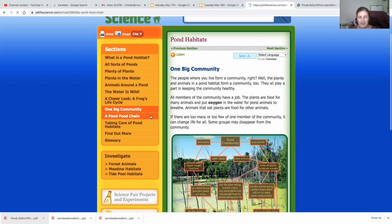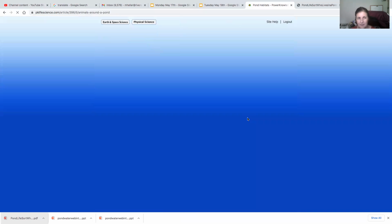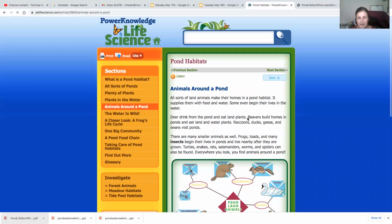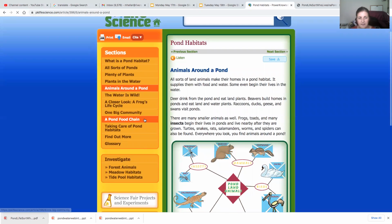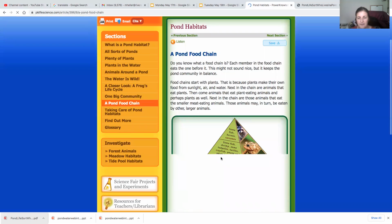Okay, one last part on this. A pond food chain. Let's talk about who eats what. Oh, that's not right. Let's try that again. Okay, here's the pond food chain.